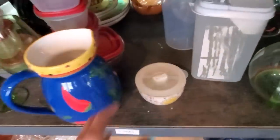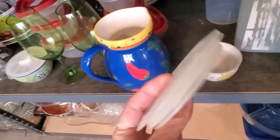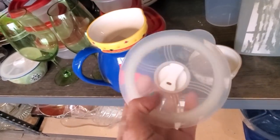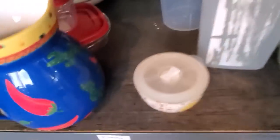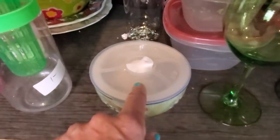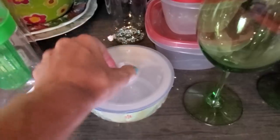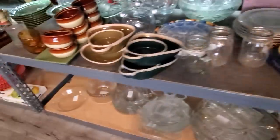There's always fun things. What is this for? It's got this interesting little lid here. I'm not quite sure what you would do with that. I'm sure one of you guys knows. Oh, there's two of them. Here's another one. What are those? Maybe it's just to keep it fresh, to kind of get the air out or something. Can you tell? I'm not a kitchen person.